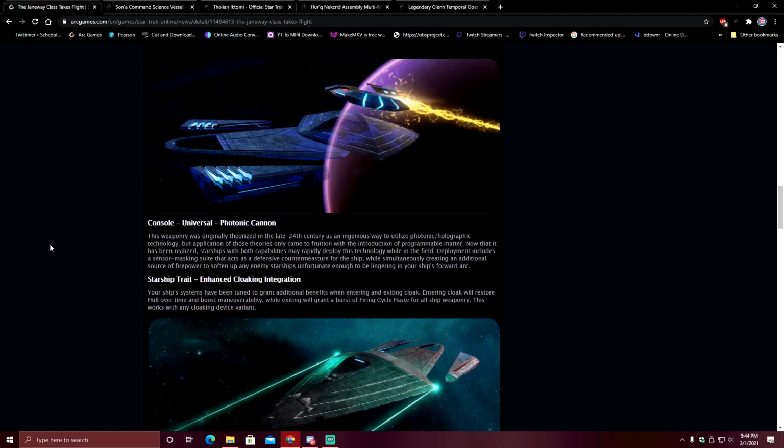As for the console on this ship, it is again called the Photonic Cannon, named after a scene from Star Trek Voyager where the Doctor pretends to be an emergency command hologram that activates the Photonic Cannon to defeat his enemies. I forgot what that episode's called. I want to think Tinker Tenor Doctor Spy, but I'm not entirely sure if that's it because he had a lot of interesting scenes. But if you've watched Voyager in that particular episode and you love the character of the Doctor, this is a very humorous homage. I'll put it that way.